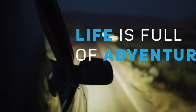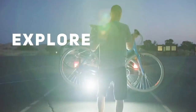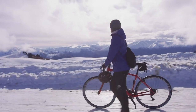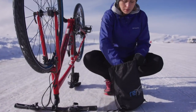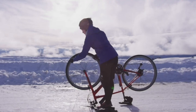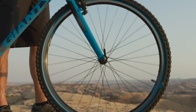Life is full of adventures. Sometimes you just need to get out there, just anywhere, away from the stress. You need to explore, to breathe, to live. The conditions you will face on your adventures are unknown, but you know where you're going, to freedom. You're used to changing your shoes and jacket to match the location or the weather. Why shouldn't you be able to do the same with your bike? The answer is, you can.